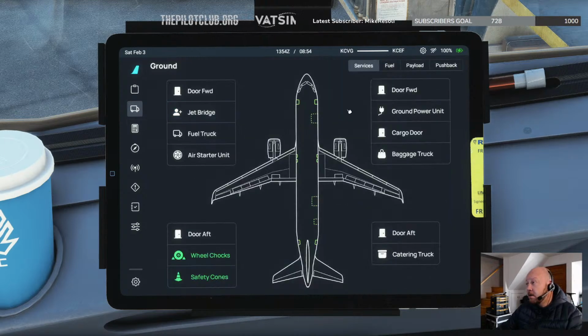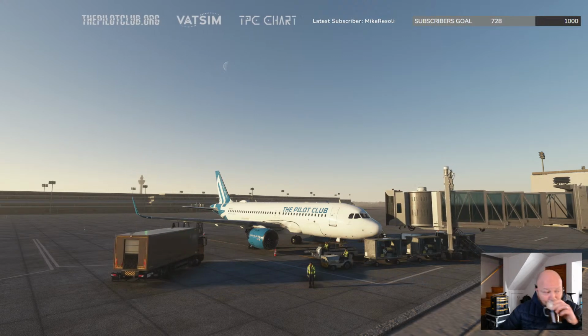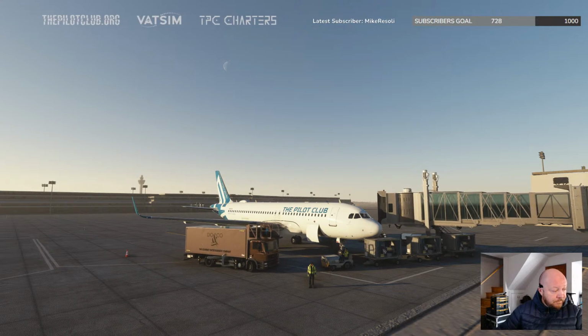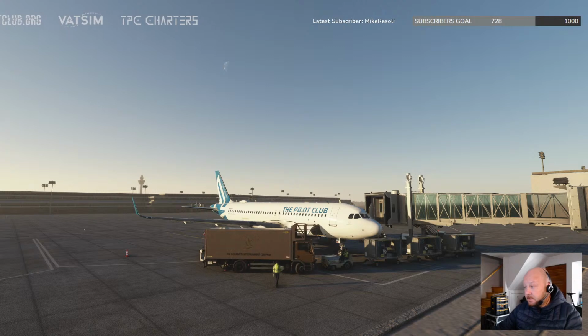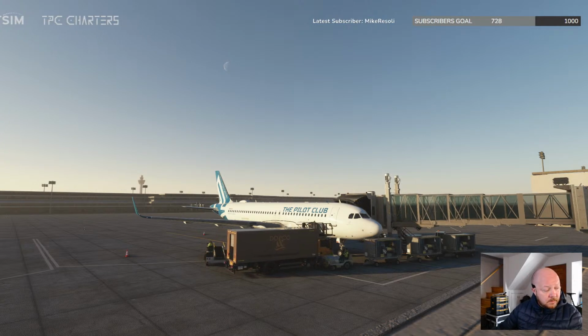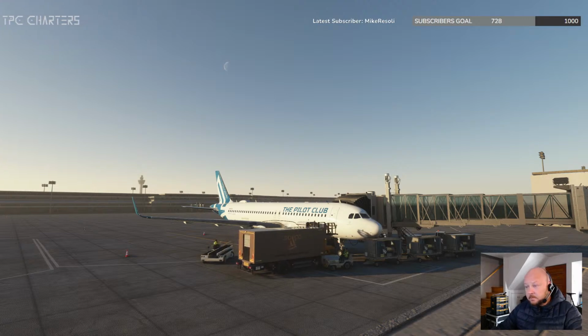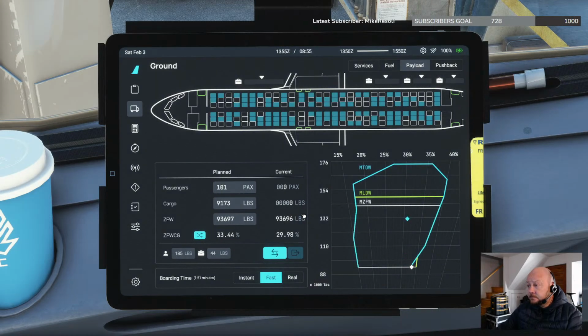So we'll go to our ground tab. We'll get our jet bridge, baggage, and catering. Alright, looks like it's doing the right thing, except for our catering. Okay, well, that's alright. Let's jump back in here. Let's request our fuel, and we'll start boarding. Not a lot of passengers on this flight, 101 passengers, so that is fine. We'll start the boarding process.